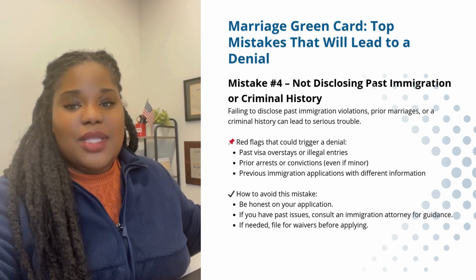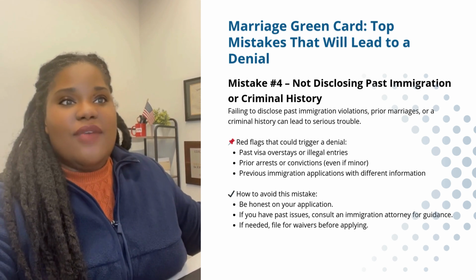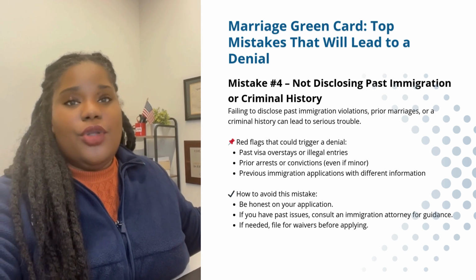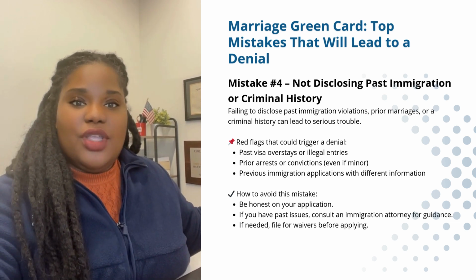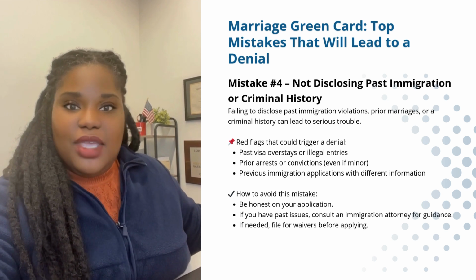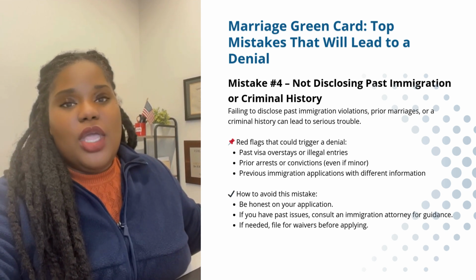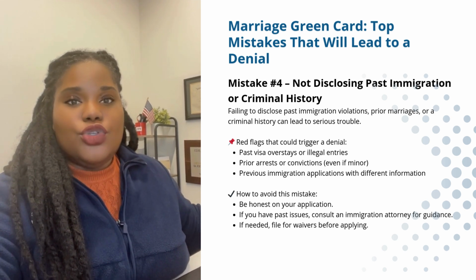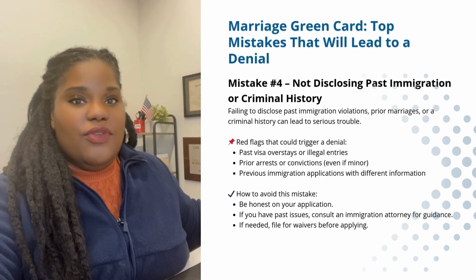A lot of times people don't realize that even if you have a past immigration history that's not so good, or past violations or criminal history, a waiver might be available for you and help you ultimately get an approval or get a green card. So you want to consider talking to an attorney before doing this.